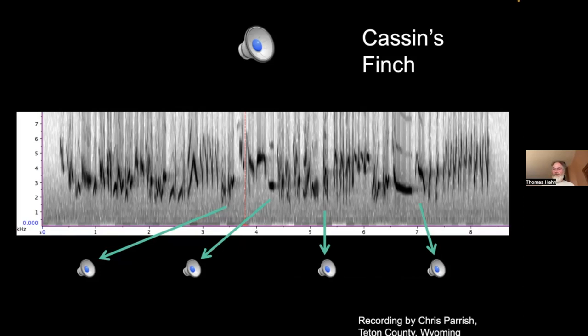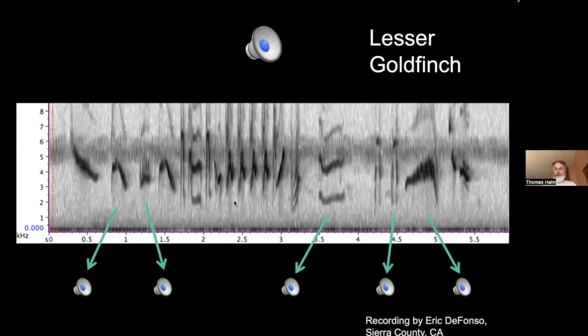Cassin's finches do this. Purple finches do this. House finches do not. Those three are close relatives, but house finches don't. Purple and Cassin's both do. Some of the goldfinches are also really good at this. Here's a lesser goldfinch song.